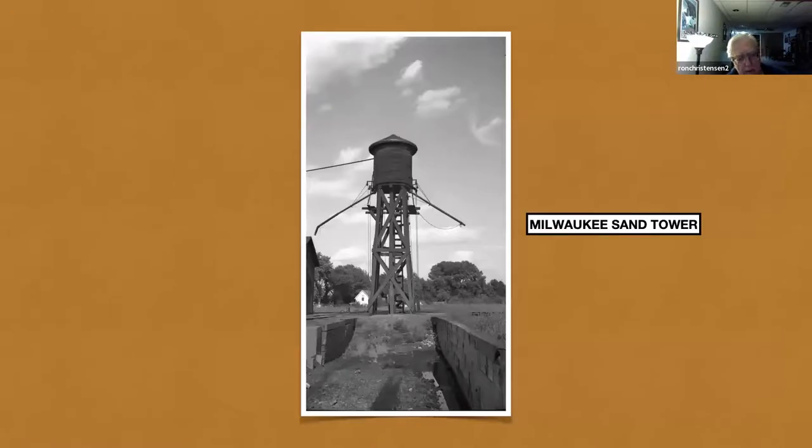And I think that this is over on the Milwaukee. It was not labeled, but it doesn't look like anything that the Northwestern had. But I have seen some pictures of the Milwaukee ones, which I do not have. I've seen them in books, and I believe that's where this one is. Kind of an unusual sand tower, isn't it? More like a water tower. Yes.